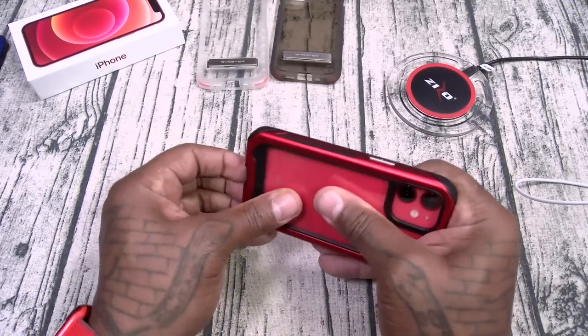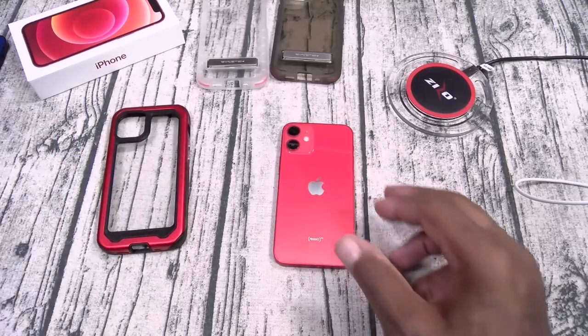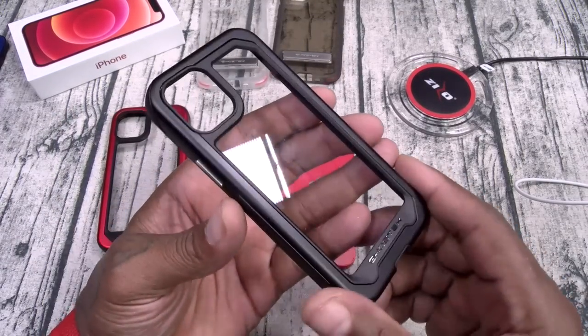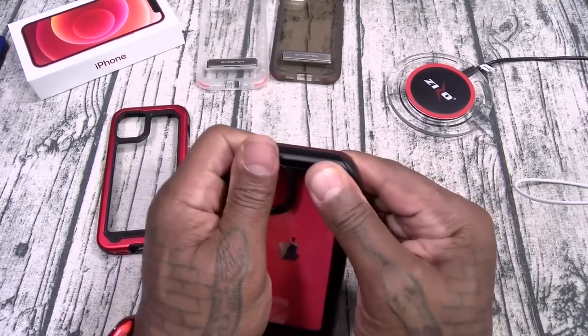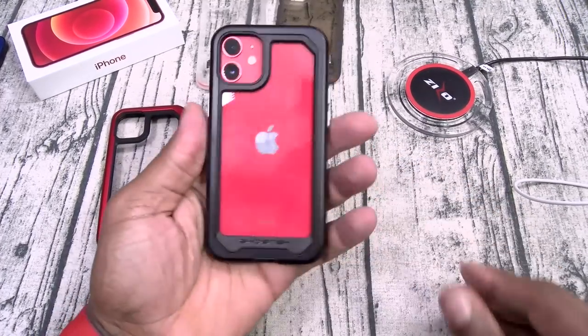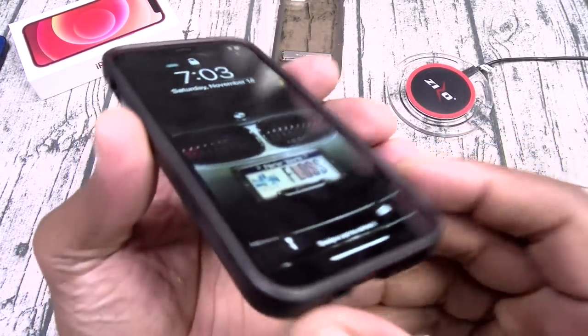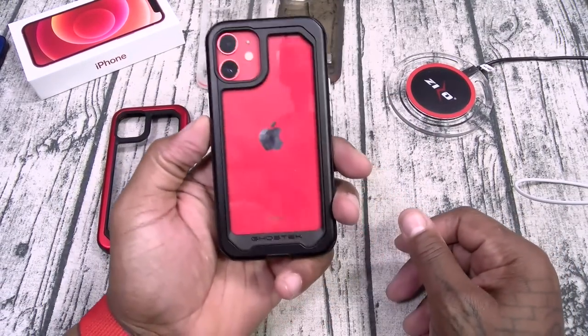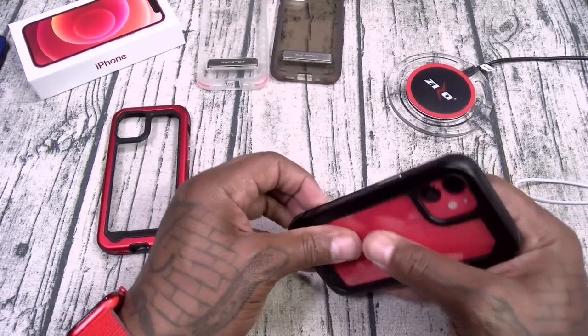All right, so let me show y'all a couple of different colors. And also, look how easy this one pops off. Just like that. Now you can go with the black. All right, the all black is pretty sick. Slap this one on. Look at that. Again, maximum razivity. If you got butterfinger-itis, this is the case that you want. The black and red does look sick.